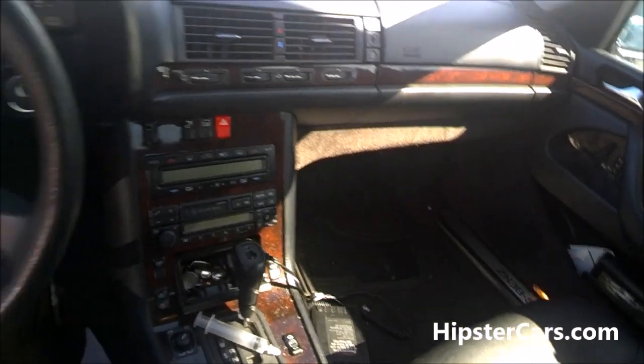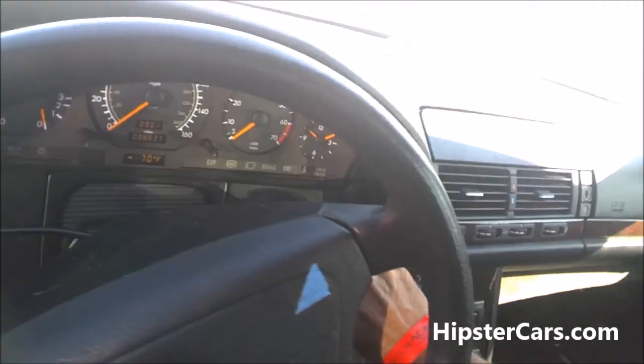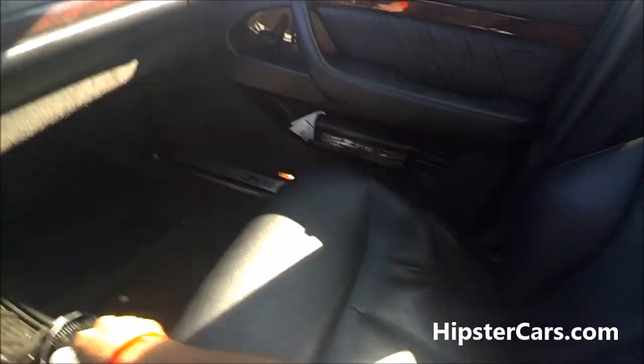Yes, my car ends up being quite messy. Quite messy, I must say. It's just the way it goes. What's the guy gonna do? What is a guy gonna do?